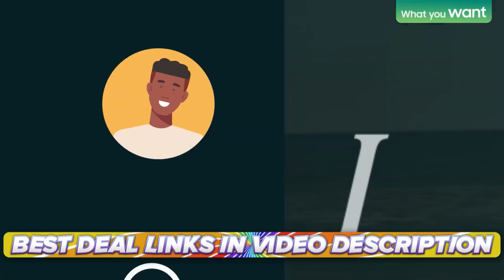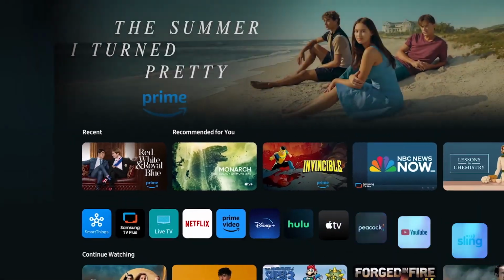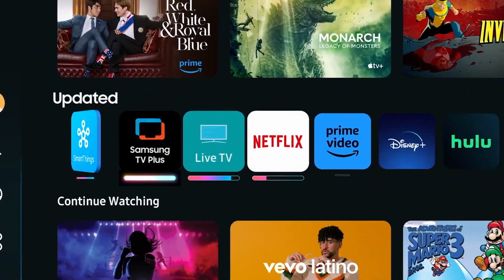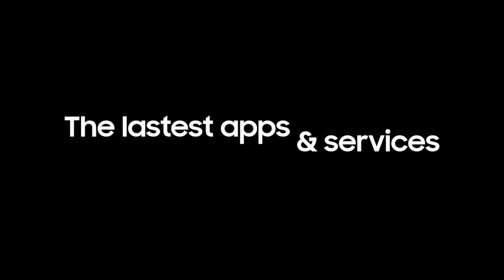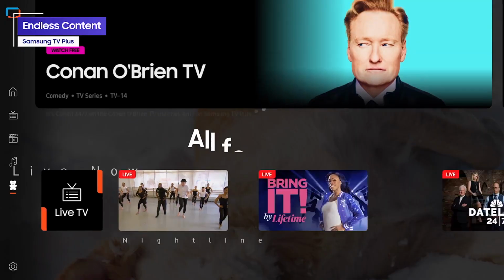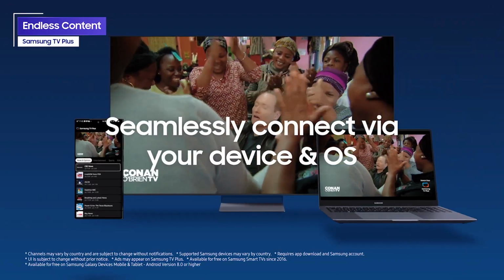You can even create separate profiles for each member of your household, getting suggested shows and movies curated just for you. Every major streaming service imaginable is here. Navigation through the menus is silky smooth, and launching apps is practically instant. Plus, Samsung is committed to up to 7 years of OS updates, ensuring access to the latest apps and services.